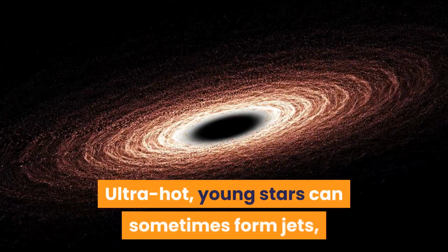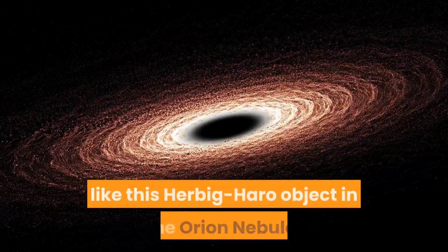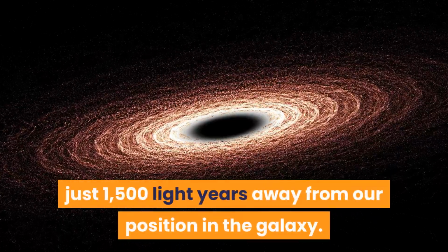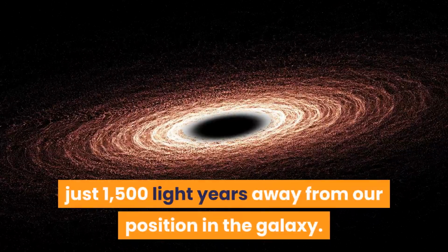Ultra-hot, young stars can sometimes form jets, like this Herbig-Haro object in the Orion Nebula, just 1,500 light-years away from our position in the galaxy.